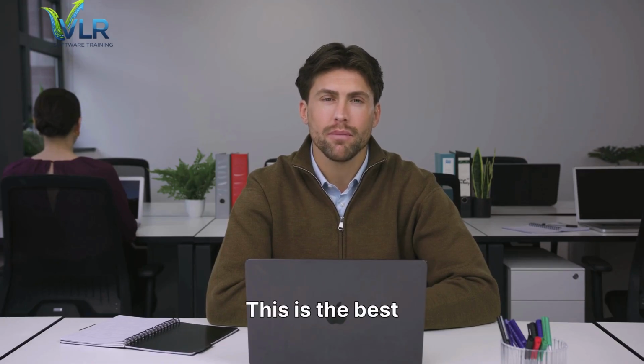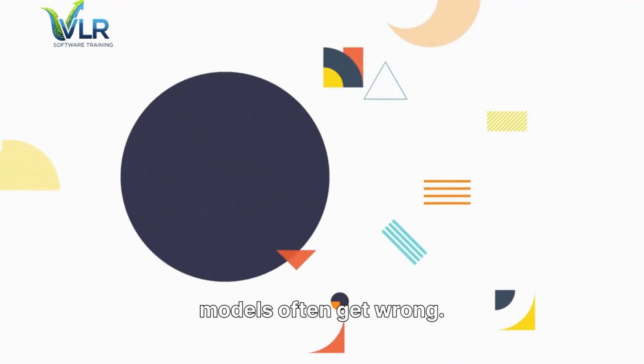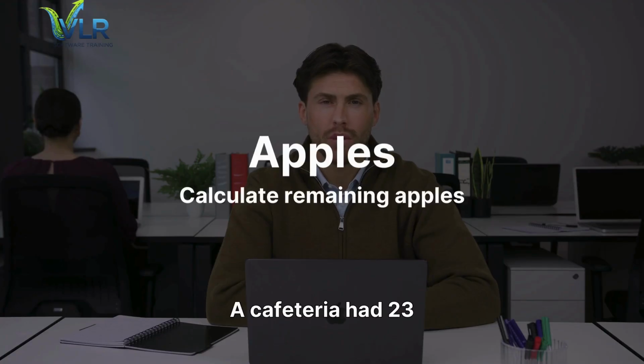This all sounds good, but let's see a clear example. This is the best way to understand it. Let's use a simple logic problem that AI models often get wrong. A cafeteria had 23 apples. They used 20 for lunch and bought 6 more. How many apples do they have now?